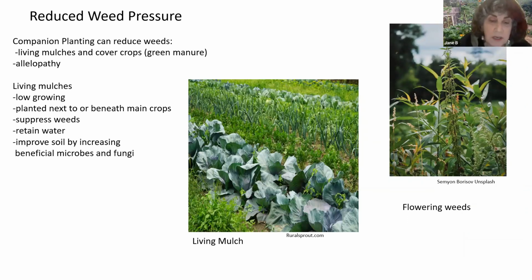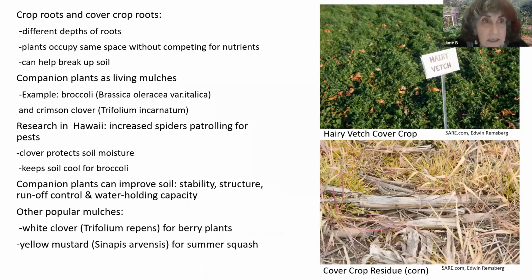Reduced weed pressure. Companion planting can reduce weeds in different ways. Two primary ways are employing living mulches and cover crops or green manure, and allelopathy. Living mulches are often low-growing crops planted beneath main crops to suppress weeds, retain water, and improve the soil by increasing beneficial microbes and fungi. Different depths of crop roots and cover crop roots allow plants to occupy the same space without competing for nutrients and can help break up the soil.